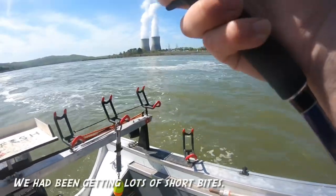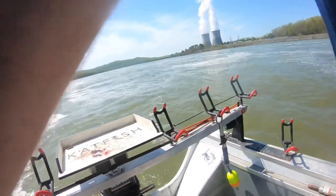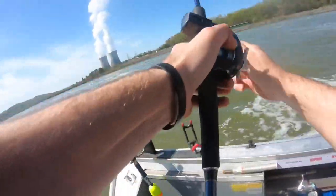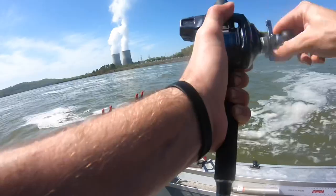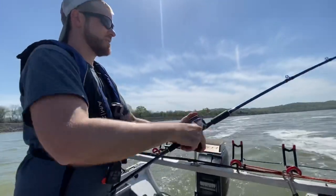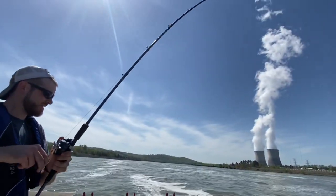He might be on there that time. Yeah, he's on there, look. Oh! I don't think that's a catfish. Look at this thing going up river. It's flying. Look at him, son. I don't know. Striper.